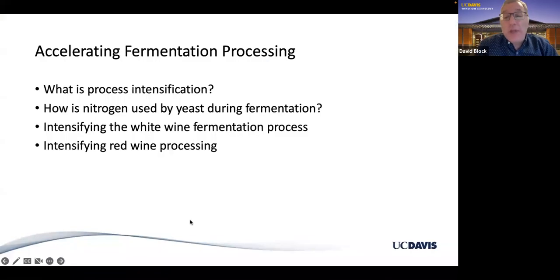In order to talk about that, I'd like to break my talk into 4 parts. First of all, I'd like to start with the idea of process intensification and define that so that we can understand why it might be an important thing to do in a winery setting. Next, I'd like to back up a little bit and talk about how nitrogen is being used by yeast during fermentation.